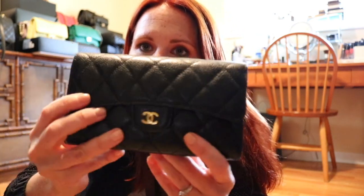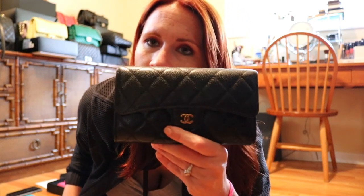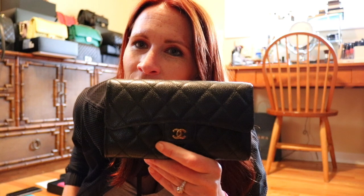So I think this is one of Chanel's best selling wallets. I remember when I bought it, it was over $1,000. I think it was $1,050, and that was about four years ago or something along those lines. But I can't remember the name for this. I don't think it's the Yen wallet, but if anybody cares to comment, just let me know.